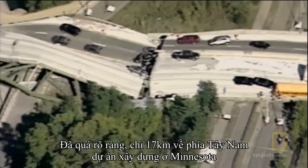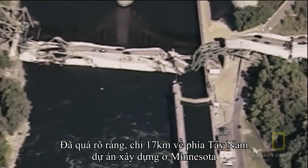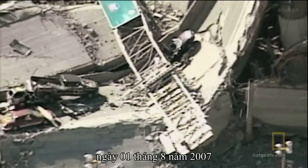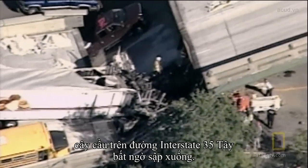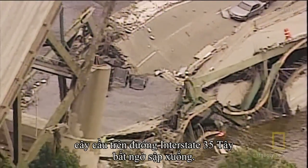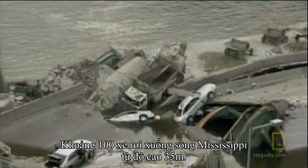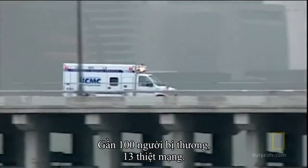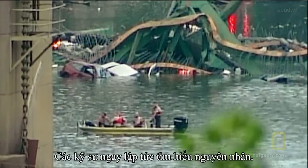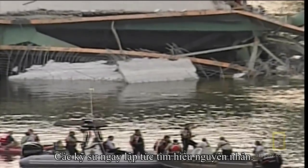That peril became all too evident just 11 miles to the southwest of our construction project in Minnesota. It was here, on August 1st, 2007, that a bridge on Interstate 35 West gave way without warning, dropping about 100 vehicles 115 feet into the Mississippi River. Nearly 100 people were injured. 13 perished, and forensic engineers immediately began the painstaking work of finding the cause.